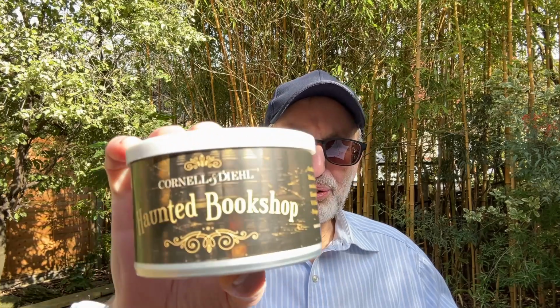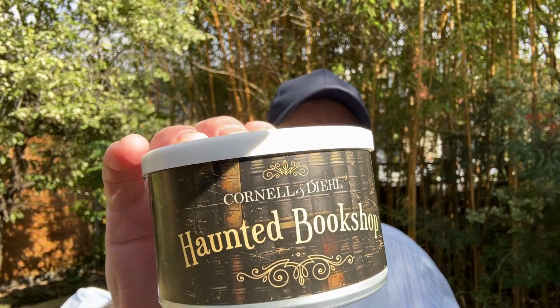This morning I was looking through my stock. I've got stock at home, and some stock in the office of course. It's a gorgeous Sunday today, really spring in the air, and I was looking at what to smoke. Well, this popped into my eyesight: The Haunted Bookshop by Cornell & Diehl. I've noticed that I haven't reviewed this, I haven't smoked this, and I thought today is a good time as ever. So that's what we're going to do.